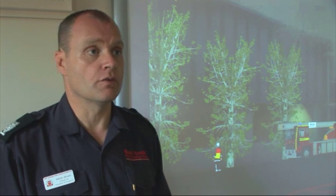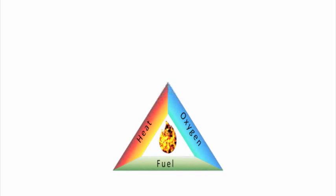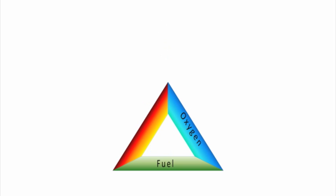Research shows that 90% of fires are controlled with only one sprinkler head activating. For a fire to burn, it needs three elements: heat, oxygen, and fuel. This is known as the fire triangle, and by removing any one of these sides, you can control or extinguish the fire. The sprinklers work in removing one of these elements from the fire.